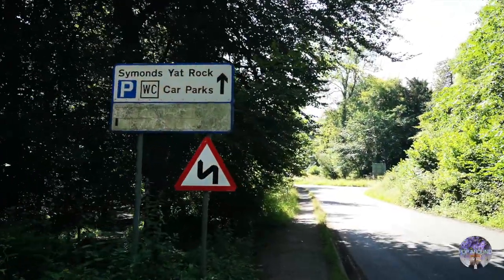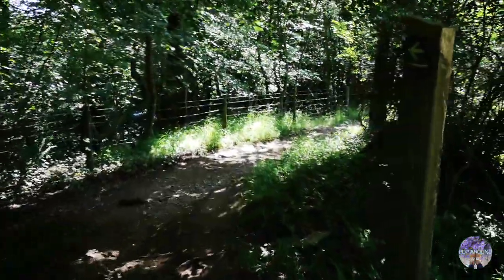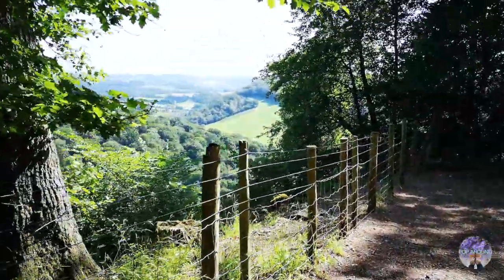Other than this, we also went a bit further to check out the other viewpoints, and although this one is more hidden, the view of the valley and the River Wye is no less stunning.